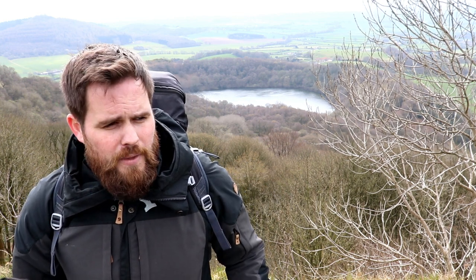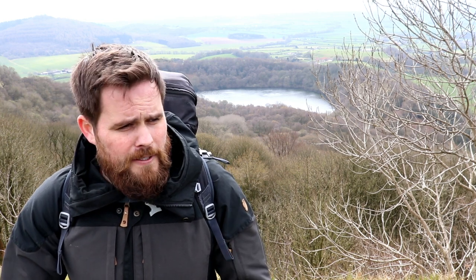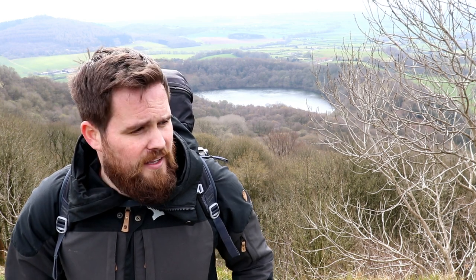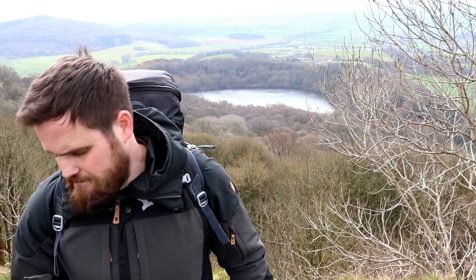Keeping it fairly local again, just with it being Poppy's second time out wild camping. The plan tonight is to hike down to that lake you can see in the background. We've never been there before, so it'll be interesting to see what's there. Hopefully find somewhere decent to camp. So yeah, we'll hike down there now. Maybe another mile or so to get there. When we're there, I'll bring you back, show you where we're going to camp, and I'll show you what the setup's going to be for tonight.